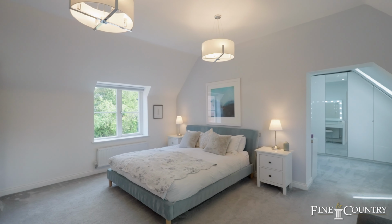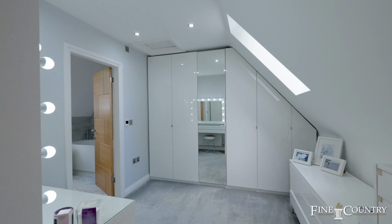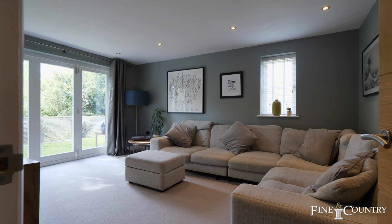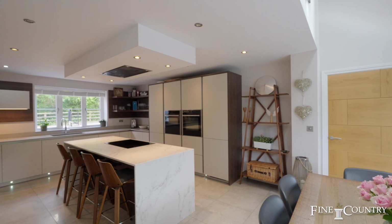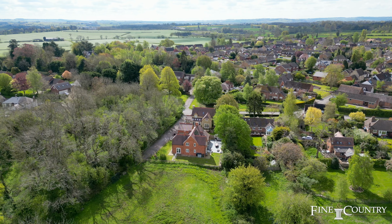It offers 4 bedrooms, a master with ensuite and dressing area, and family bathroom, 3 reception rooms and a stunning open plan kitchen diner with bifolding doors opening onto the beautifully landscaped garden.